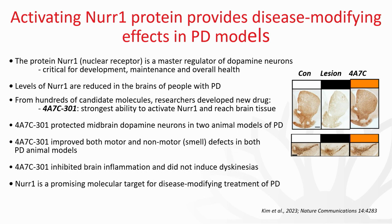So they found that this new activator of NUR1 protected midbrain dopamine cells in 2 animal models of Parkinson's, both a genetic and an environmental factor one, that it improved both motor symptoms, movement, gait, running, and also a non-motor symptom, that of smell deficiency in both of the animal models. Also, importantly, it inhibited brain inflammation, right? So a lot of times when you put drugs into the brain, or even in these animal models, you'll get inflammation in the brain, which is a bad thing. And this inhibited that, so that's great. Also, it did not induce unwanted abnormal involuntary movements, these dyskinesias.